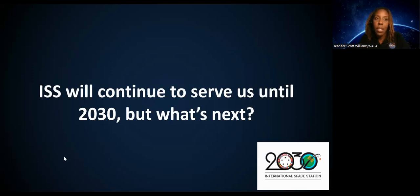And since it's the International Space Station and you'll be staying on board for 3 to 6 months, you have to learn Russian. It helps to learn some Japanese as well. Maybe a little bit of French if you can, but Russian is required. So it takes a while. It takes a while for you to train as an astronaut, sometimes longer.